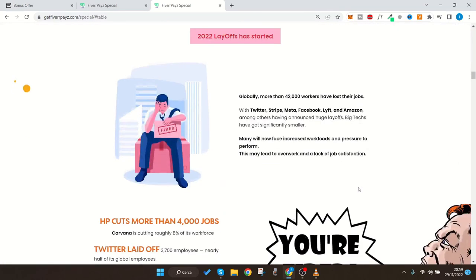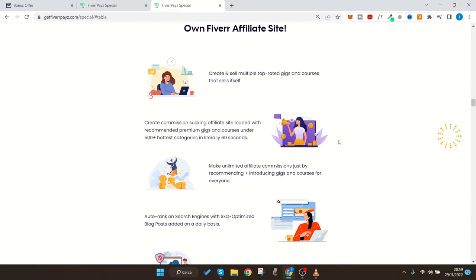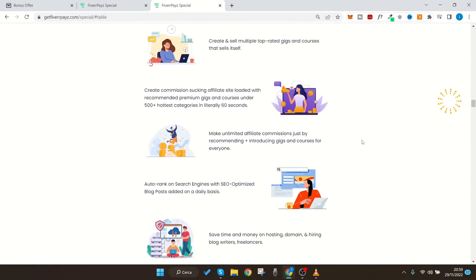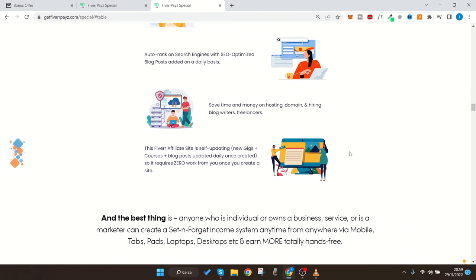Among the important features, you save time and money on hosting, domain, and hiring blog writers and freelancers for building the website. In addition, your site is self-updating, with new hires, courses, and blog posts updated daily once created, so it requires very little work on your part once the site is created. Then, you have also the auto-sharing features on social media networks like Facebook, Twitter, Pinterest, and more for viral traffic, and you can use banner ads on your website too.